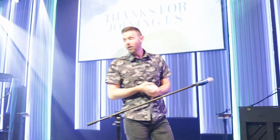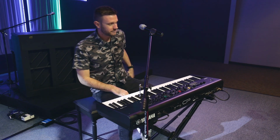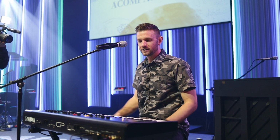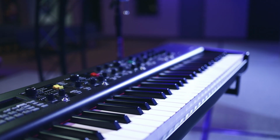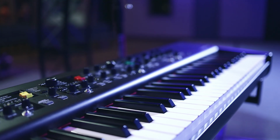This is not always set up right here, but this is where I've been for the last week, and I will be this week. This is my little keyboard setup. I'm using the Yamaha CP73. Love this keyboard. I bought it because David got me on it, and then one of our keyboardists here let me use his for a little while, and I was like, I've got to have one of my own. This keyboard is awesome. So this is where I'll be this Sunday.